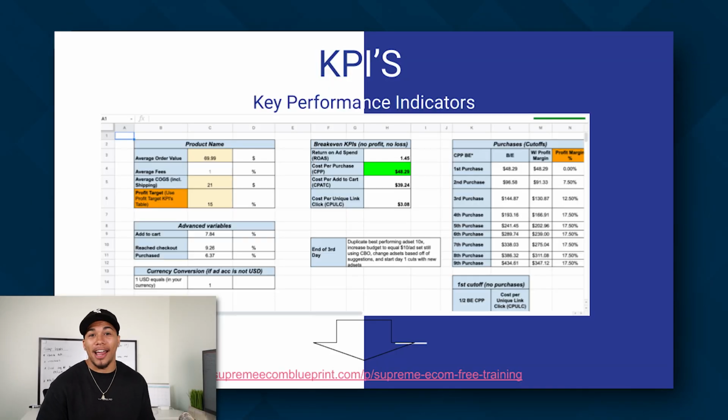Now, it's great to know all these front-end metrics and know if your advertisement's working, but it's also great to understand the back end so that you are able to cut fat and focus on profitability. And that part of advertising, I leave strictly to the KPI calculator. This KPI calculator stands for Key Performance Indicators. This allows me to understand what my break-even add to cart is, what my break-even cost per link click is, what my break-even purchase is, and of course, my break-even ROAS. All of the people in my one-on-one mentorship as well as my blueprint course do get access to this full KPI calculator so that you are in a position to be able to focus on profitability.